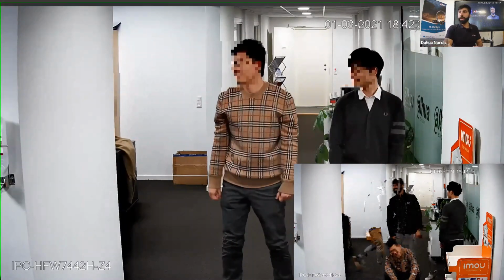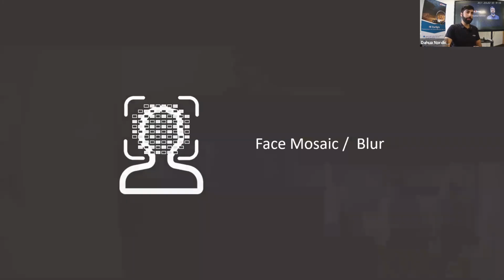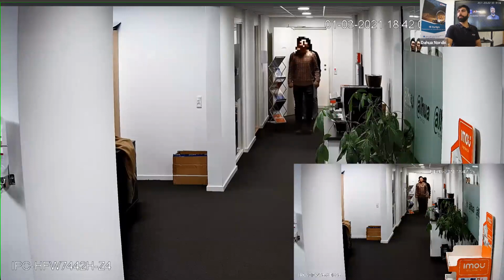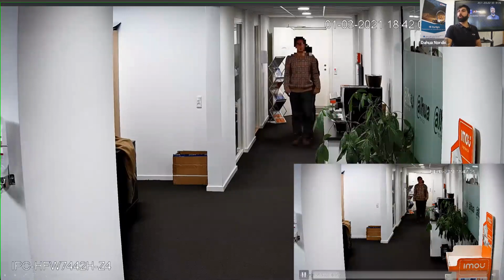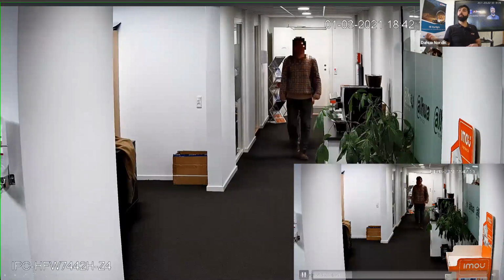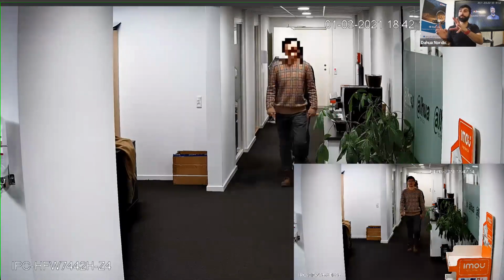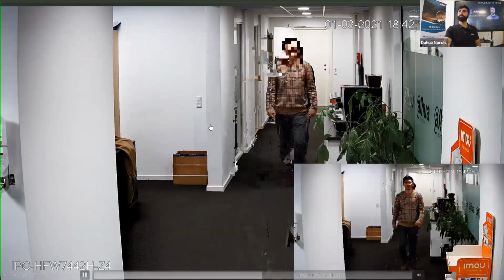And as you could see in the bottom right, you have the same recording where I actually did a backup with the redaction feature where I removed the blurring so that you guys can see the difference between them. All right. I hope everybody could see that. So that was the face blurring.